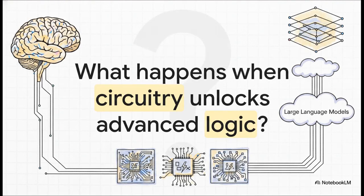So let's bring this all together. We started today by looking at the human brain, biological circuitry plus logic. We've just seen how humans have completely mastered electrical circuitry, packing billions of transistors into microscopic spaces to create highly specialized processors at an unbelievable cost. Which leaves us with this final, really provocative question. What happens when this massive, unfathomable electrical circuitry finally unlocks advanced computer logic? The physical hardware is already here. The foundation is absolutely set. The real question is, how will all this physical hardware ultimately power the neural networks and large language models that you are going to build with tomorrow?